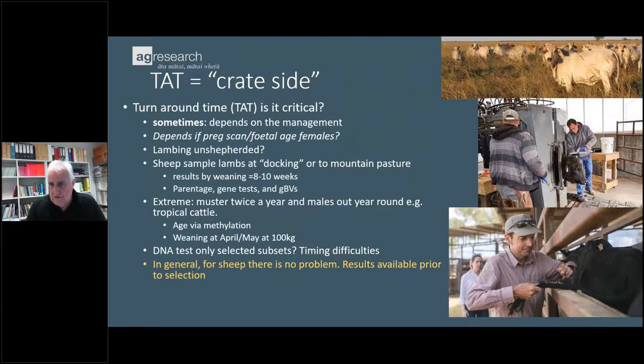But I have to admit that if you were in the Northern Territories of Australia and you mustered your cattle twice a year and the bulls are out all year round, you've got a bit of a bigger challenge, and I'm going to talk a bit about methylation later on, so you can age the animals by methylation. So in general, there's no problem with turnaround time, and the results are available prior to selection, if you sample them around docking and you can get your results at weaning. Next slide, please.